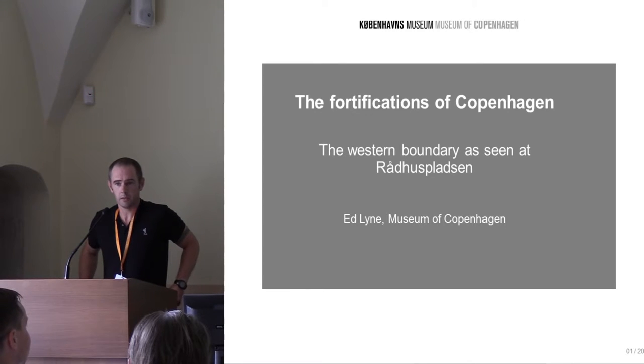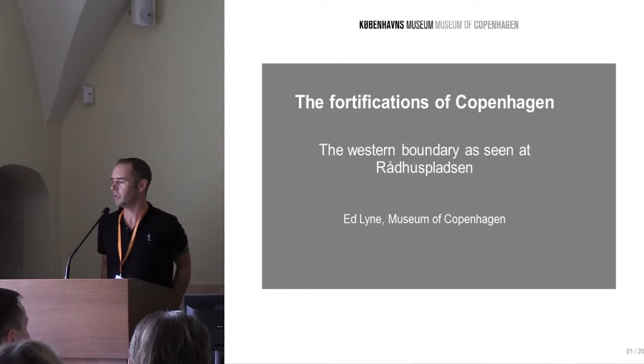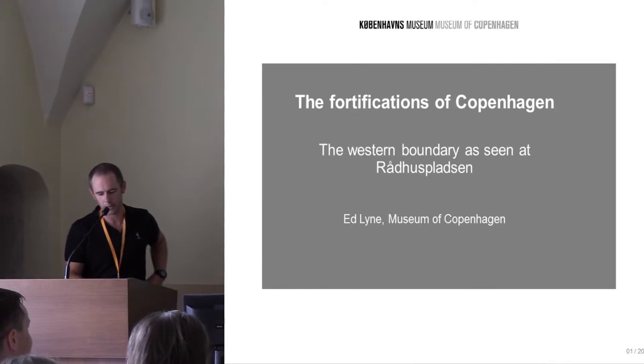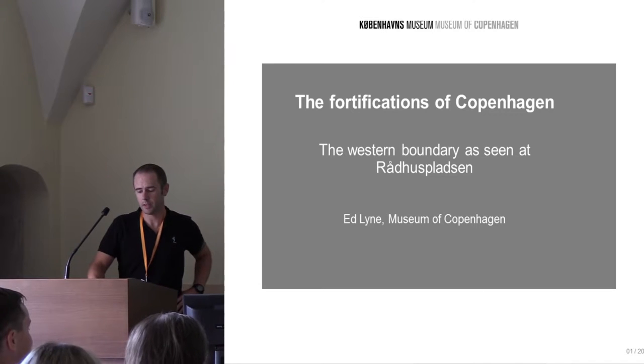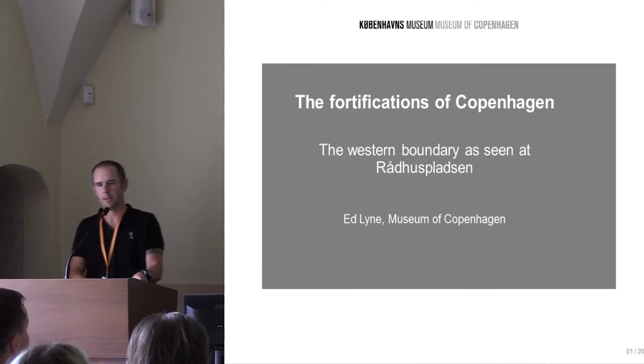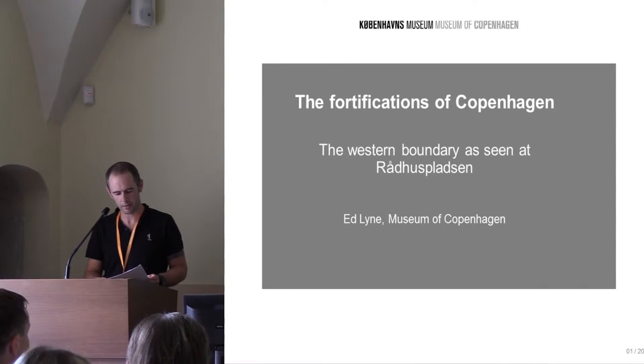I have no cool videos of underwater archaeology or ballistic tests or anything like that, so I hope that's okay. Also, my concept in this paper of early modern might be stretching it a little, a lot of materials are a bit earlier than that.